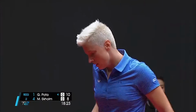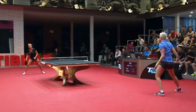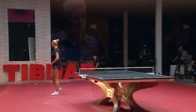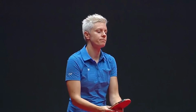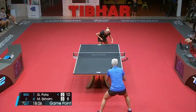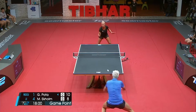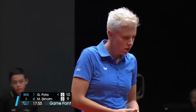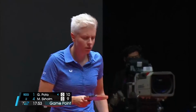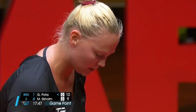Some stout defending from Pota. Again, not really putting much spin on it, just getting the ball back. Topspin at the end. And Ekholm in frustration, showing the juggling skills. More than a table tennis talent. Does put everything into her shots. Back is bent. Did really well there to contort her body around the ball.